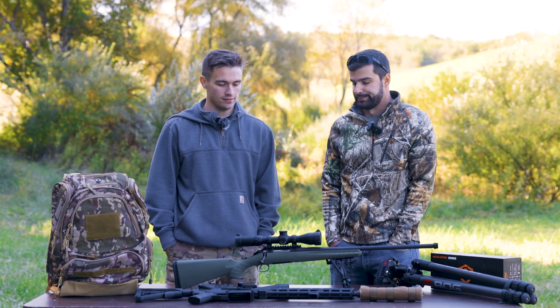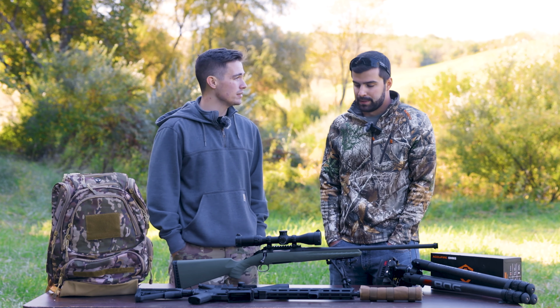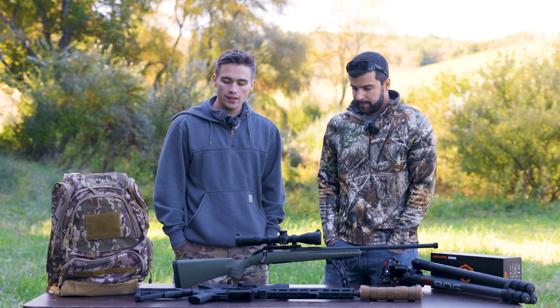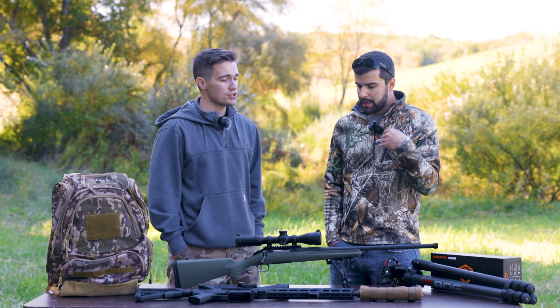But semi-automatic has gotten a lot better over the last couple of years. Yeah, and just improvements to ammunition and gas systems. So I don't really think there's that much of an argument for your standard shooter.